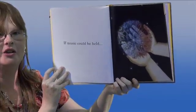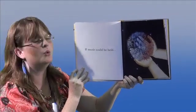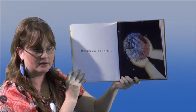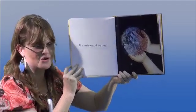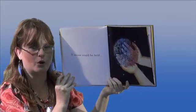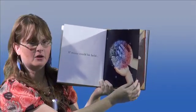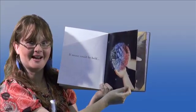If music could be held. Wonder what it would feel like. I know that music makes me feel things. Sometimes music can make me feel sad. Sometimes it makes me feel really happy. Sometimes it makes me want to move. But what I wonder, what if you could touch it? What would it feel like? Would different music feel different? Like some music smooth and some music would feel rough? What do you think?